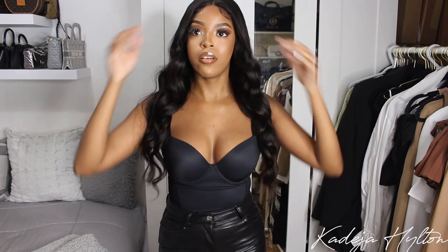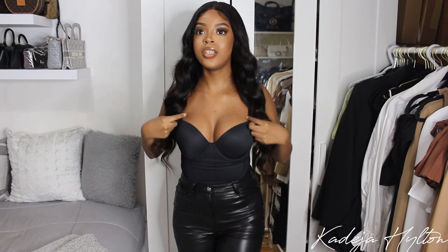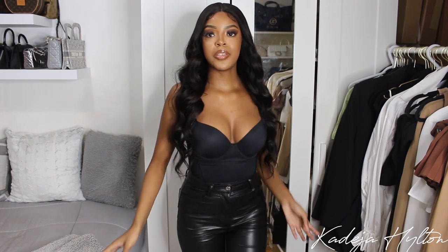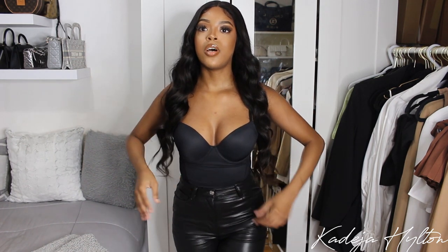Okay, so I'm going out to eat. I want to show you guys my outfit of the day. So this bodysuit is actually shapewear from Shein. I'm just wearing it as a bodysuit. Kind of reminds me of the Wolford bodysuit. And it was super inexpensive, so I'll link it down below.